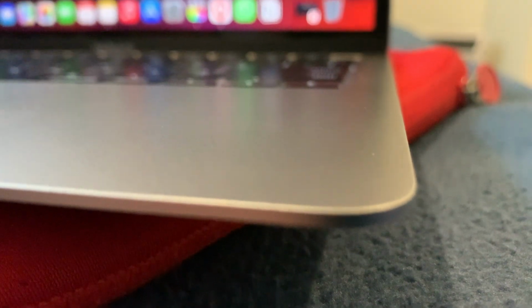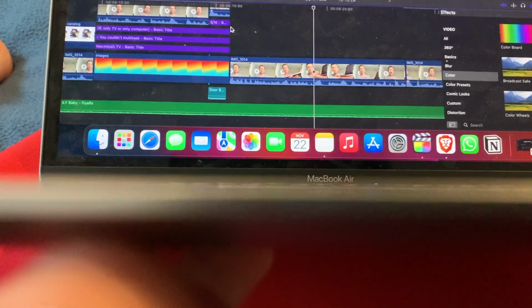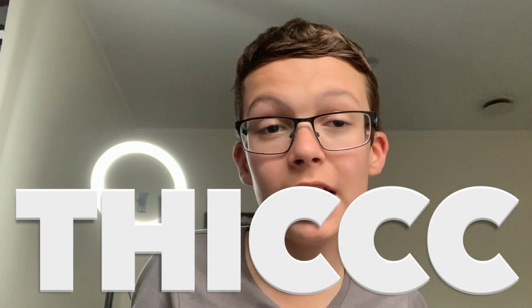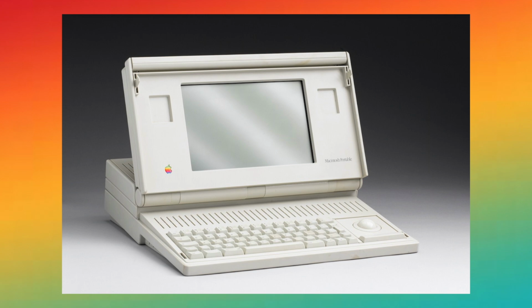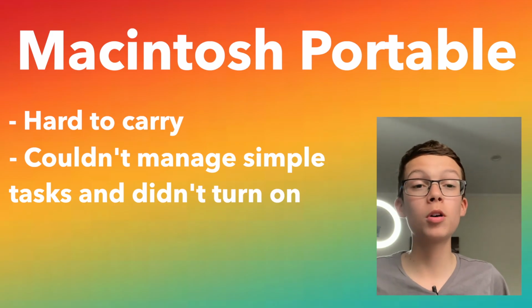Modern day MacBooks are thinner than ever. You can see here I've got my M1 MacBook Air, which is so thin, and it's one of the thinnest laptops out there. But back in the 1980s, portable laptops consisted of a briefcase, and that's exactly what the Macintosh Portable was. This thick boy was hard to carry, it couldn't manage simple tasks, and sometimes it wouldn't even turn on after being plugged in, which isn't a good thing to have. Talk about a good doorstop. 5 out of 10 fail.